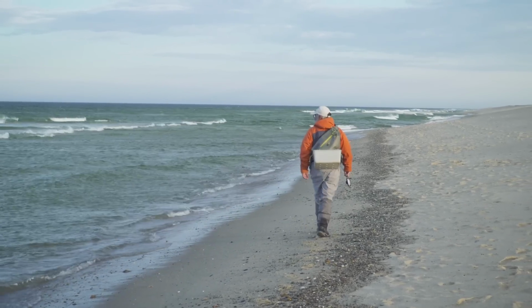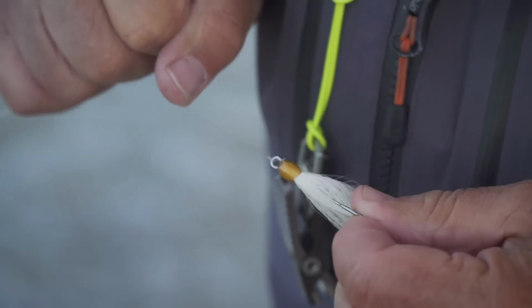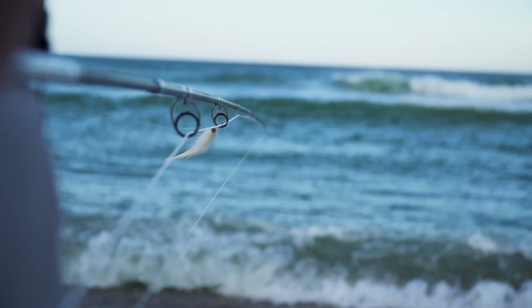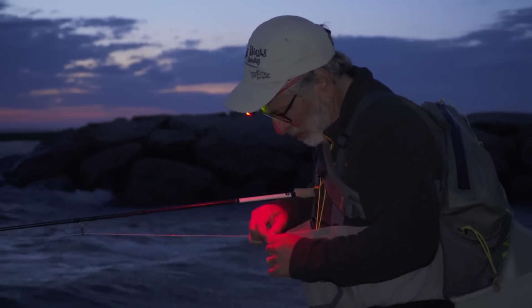Then constantly changing up your retrieve, and I change flies, just keep changing them. I usually got a handful of patterns that I know might work with the given forage around. But I'll go through them because even at certain times of the night or as the light conditions change, the fish will want different things.